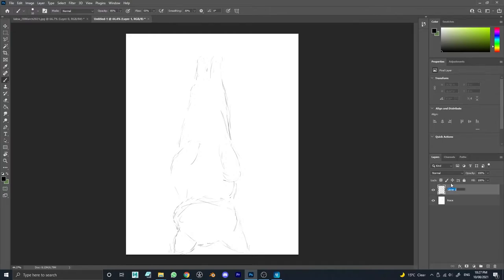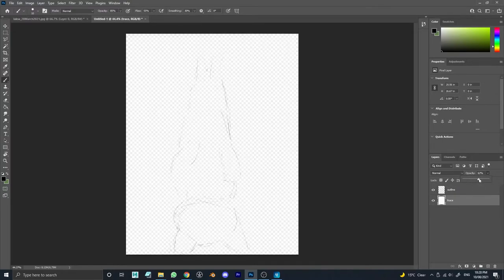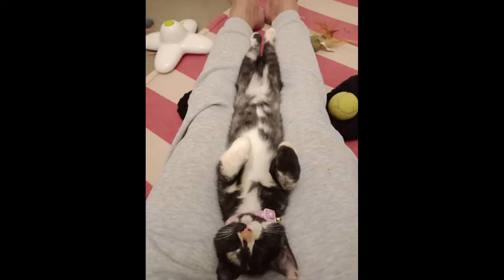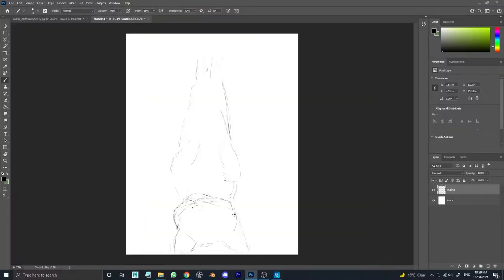So this sketch was based on a photo that was taken while she was 4 or 5 months old. She was just sleeping in between my dad's legs. She is a tortoiseshell cat, and now she's 8 months old.